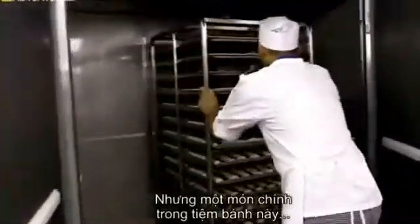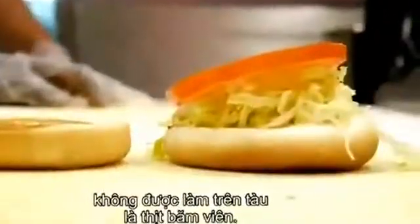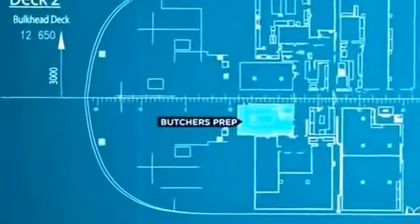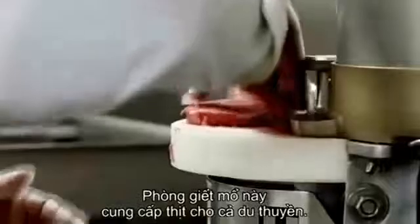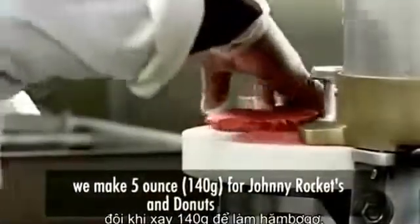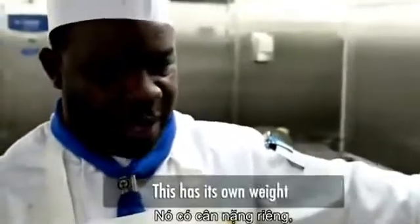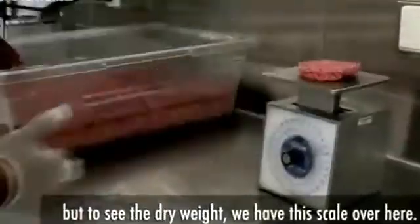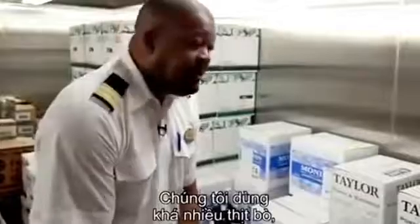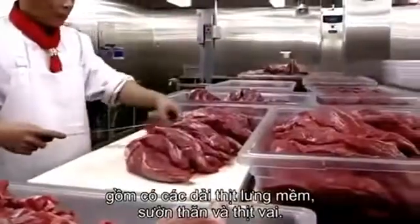But one staple in the bakery department that isn't made on board is a burger bun. This butcher's room supplies the entire ship. This machine is the burger machine. We make 6 ounce for the dining room. We make 5 ounce for Johnny Rockets and others sometimes. So it carries on, it has its own weight. But to see that it has its right weight, we weigh on the scale over here. It's quite a big amount of beef product that we use. We have the strip loin, the tenderloin, the prime ribs, beef shoulders and stuff like that.